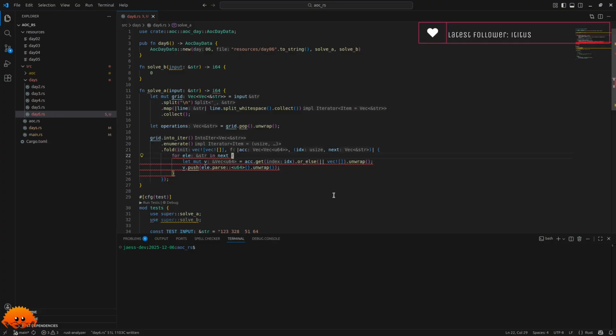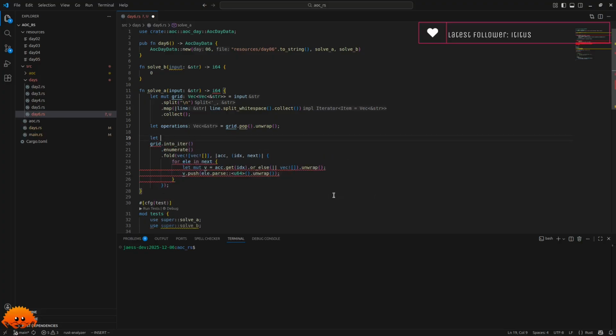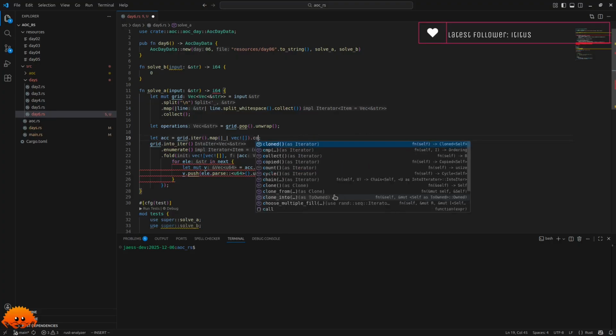Maybe, just maybe, we should build that list beforehand. So maybe do something like grid. I mean, we can do that beforehand here just to build the, let's call it, yeah, we can call it ack as well. So accumulator grid map. And then for each of our rows, we simply return a vector. And then we collect that.